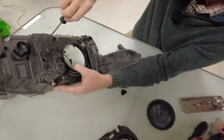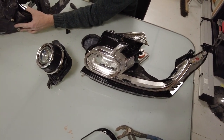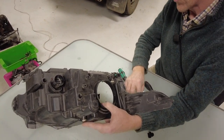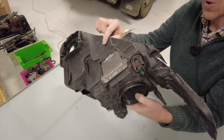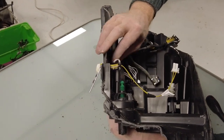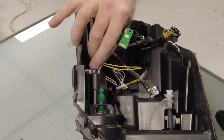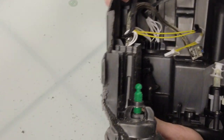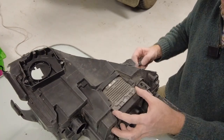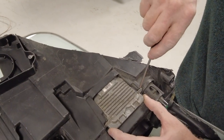So what have we learned? We learned it all comes out, you need to get the lens off and then everything comes out. Right, now let's have a look. Okay, so that's going to push out that way. We've got everything there.